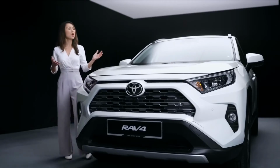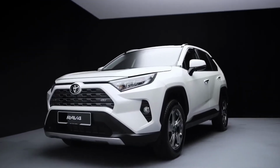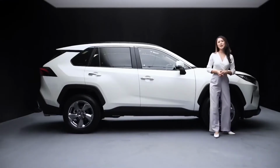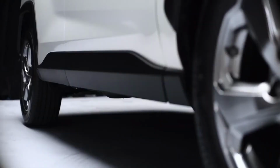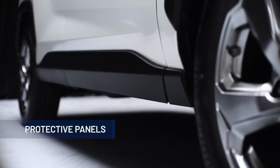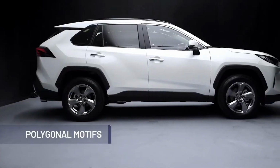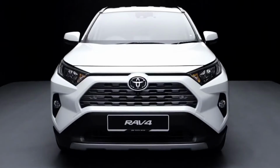The overall design of the RAV4 has a chiseled appearance with a powerful and tough impression expressed through the front octagon shape. Character lines flowing at the side further enhance its refined ruggedness. Protective panels finished in black give a bold and rugged look. The wheel arches, with their polygonal motifs, appear to hold the tires at a high position, emphasizing the raised body.